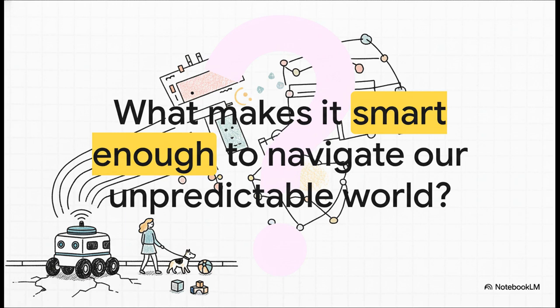What kind of AI magic is packed inside that allows it to deal with sidewalk cracks, curious dogs, and toys that kids just leave lying around? Let's break down exactly how it works.